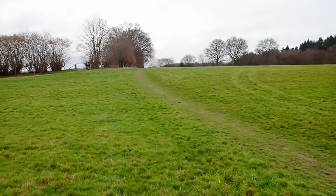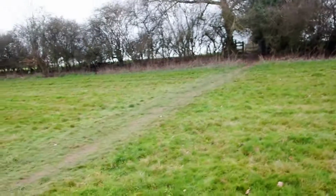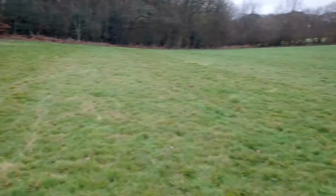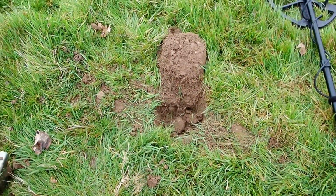Yeah, so up there is the top of the hill. You see this footpath that runs all the way down. This is where I found the buckles earlier on, just along this pathway here. And this is the little dip. So I'm going to try and stay in this a bit. As you can see, it dips down just over there as well. So, and that's where I just found that silver ring pull.